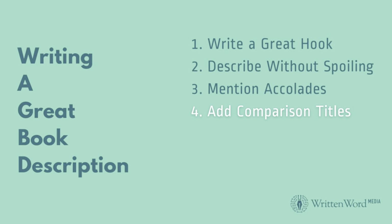You also might want to consider including comparison titles in your description. Including comparison titles can help potential readers understand the style and tone of your book. It sets their expectations and can attract fans of similar books. You can format these comparisons in different ways. You could say, if you like X, then you'll likely enjoy Y. Or you could say, it's like X with a little bit of Y, or it's like X crossed with Y. These are common ways to compare your book to other popular titles. Comparison titles are not a requirement, and I wouldn't use them if you don't think you can nail the comparison. Again, looking at what other authors in your genre are doing is a great way to get ideas and decide what you want to include in your description.